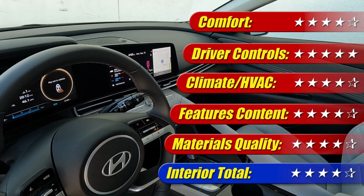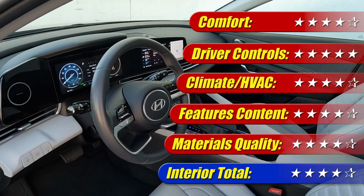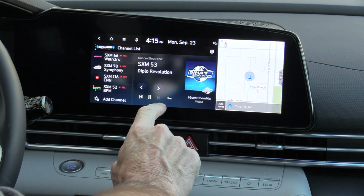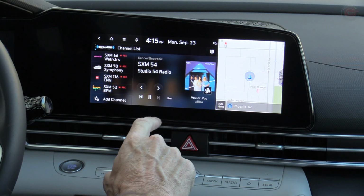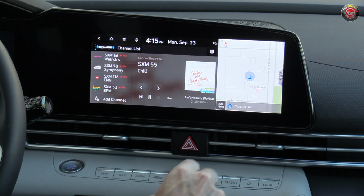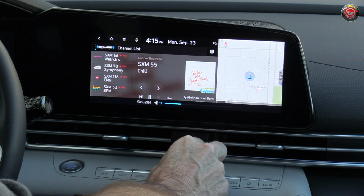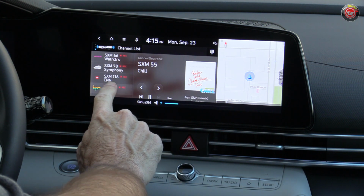So this interior gets 4 out of 5 stars. The infotainment system here is one of my favorite in the business. Hyundai and Kia both have put together a system that is a touchscreen. It works very well. It's easy to navigate. It's got good graphics and a lot of feature content for the money.